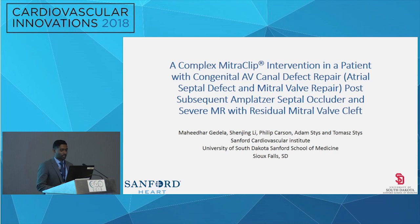So going into a different valve intervention. I'm going to present a complex MitraClip intervention in a patient who had partial congenital AV canal defect repair, followed by Amplatzer septal occluder repair. She also had severe mitral regurgitation, which was operated on before, with a residual mitral valve cleft. So these are our operator interventional cardiology team.